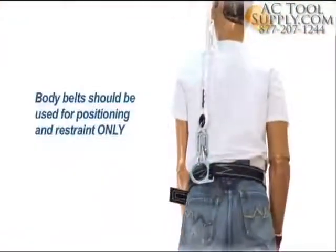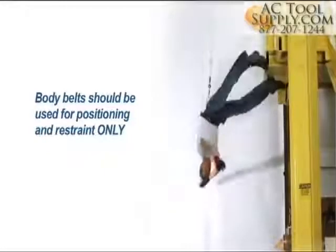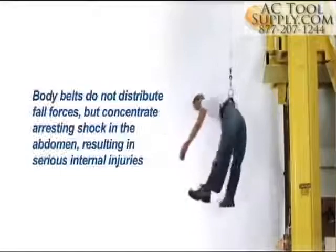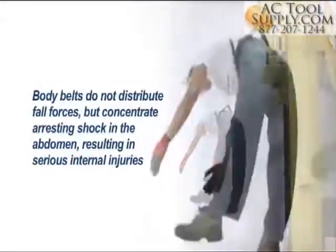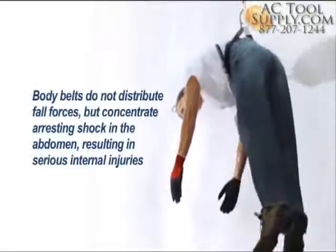Body belts should be used for positioning and restraint only. Most regulations prohibit their use for fall arrest. Body belts do not distribute fall forces, but concentrate arresting shock in the abdomen, resulting in serious internal injuries.